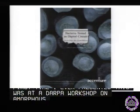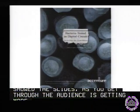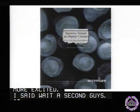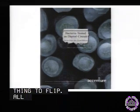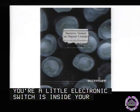And as I get through, the audience is getting more and more excited. Yay, biocomputing is here. The BU guys, woo, have done it. I said, okay, wait a second, guys. I showed that last plot. I said, it takes 6 hours for this thing to flip. All the air went out of the room. Why? Well, the little electronic switches inside your computers take tiny, tiny fractions of seconds to flip.